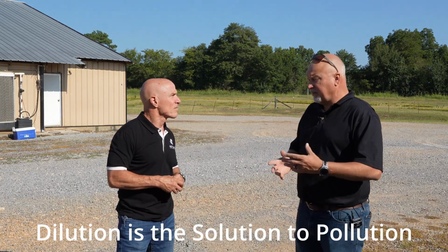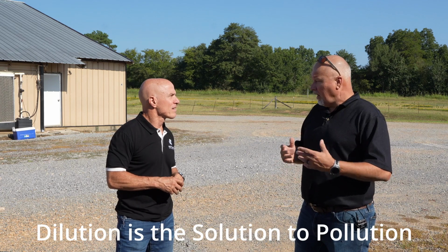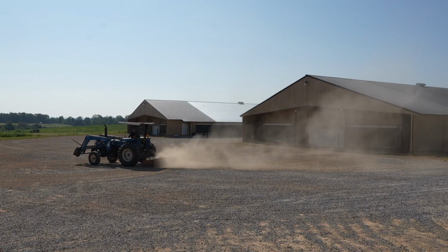I have people talk to me all the time about how I keep my parking area so clean, how I keep the roads and gravel so clean, and it's just simple maintenance. After each flock, I try to get out there and make some big figure eights in there with something, a box blade, a land level, or something to help grade out and disperse the litter that gets scattered.